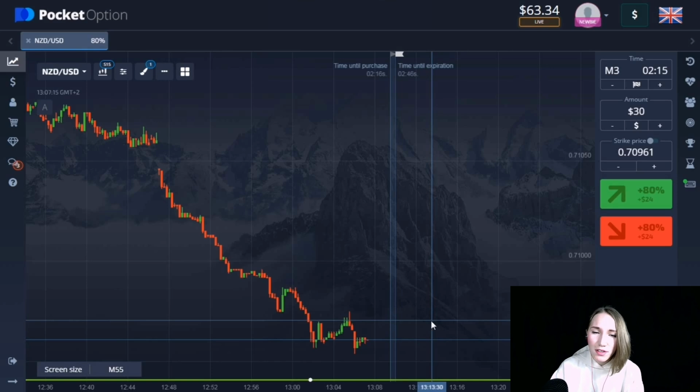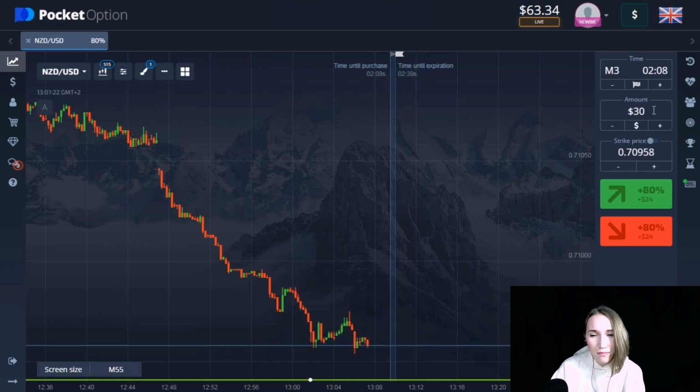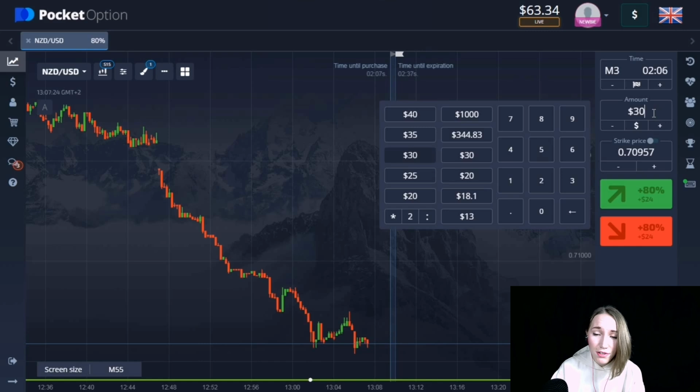So I suggest opening the next trade right here. Let's do it for 3 minutes. Of course, we're going down because I think that price will continue its movement to the level. So guys, let's wait for the results.